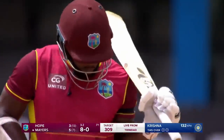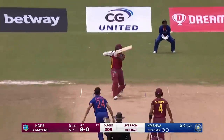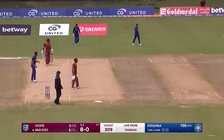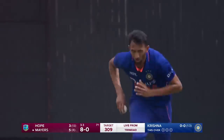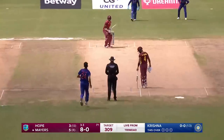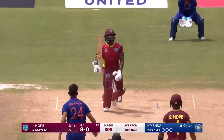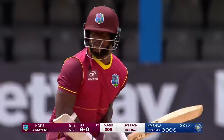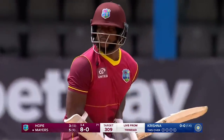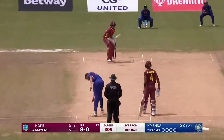Good contact on that one. But at the moment, he's getting no room to play with. In this match, we've seen consistent bounce. Maybe the pace just lowering as the ball gets older in the innings.